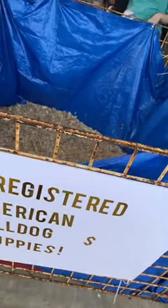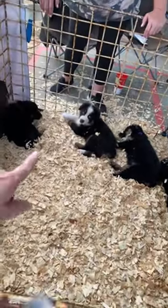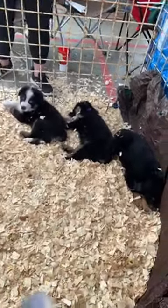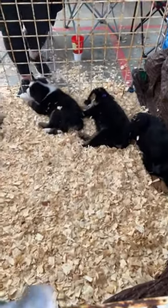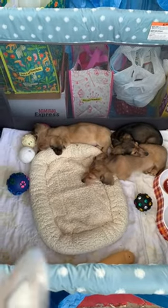Registered American Bulldog puppies. They're knocked out. We got what? Over here. Australian Shepherd. Look at the blue eyes over there. How much are they? 400? Okay. How old are they? February 1st. Oh, yeah. Yep, exactly. Thank you. The Dachshunds? Long haired Dachshund, I hear you say that. Miniature. How old are they? 10 weeks, okay.